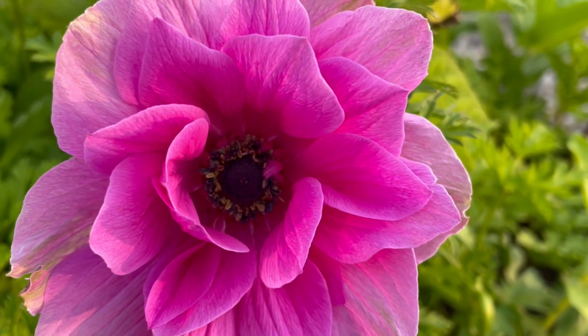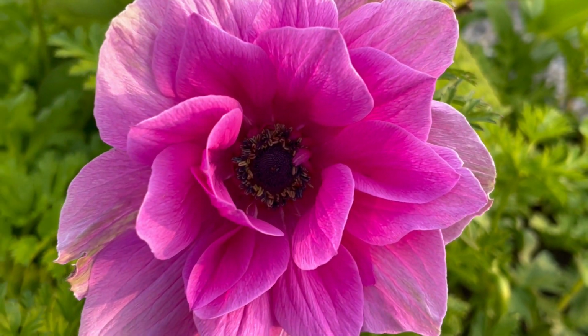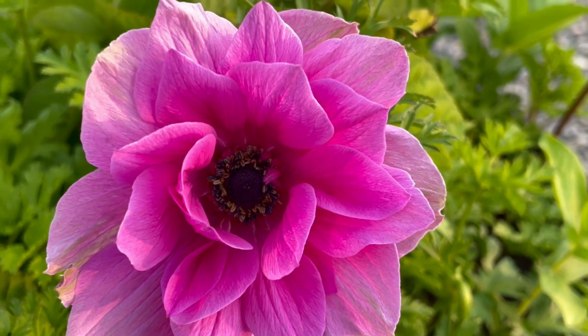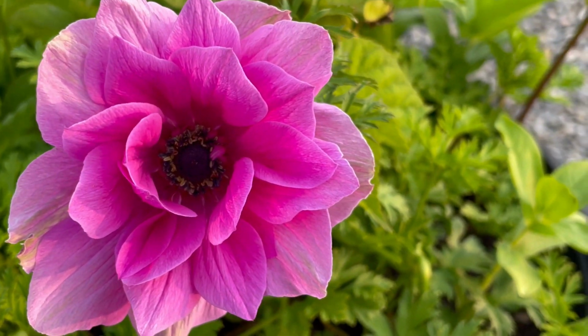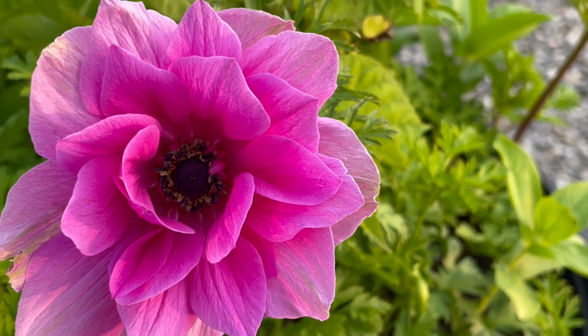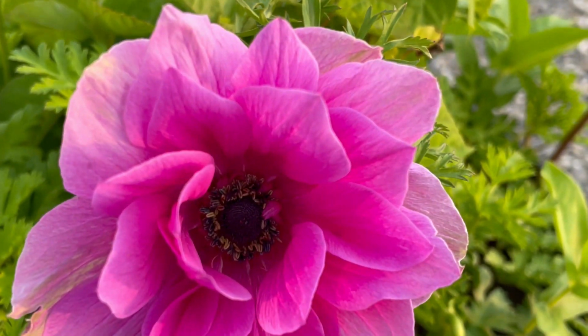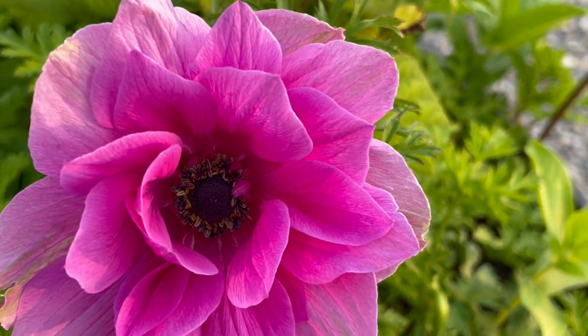This anemone here was wide open this morning. It looks very much like a dahlia. It's so beautiful. I can't encourage you enough to plant flowers through your garden, everyone. It's so important. There's so many pollinators back here that are just absolutely loving it.